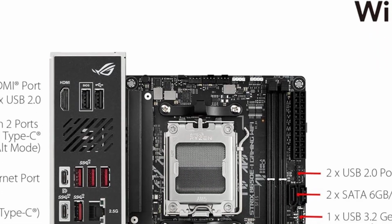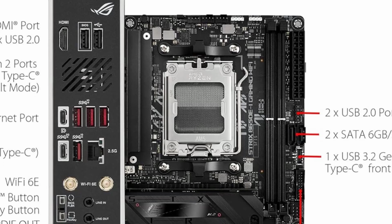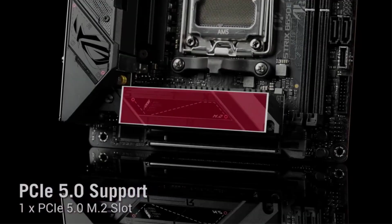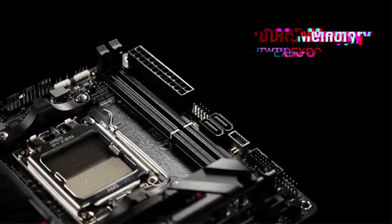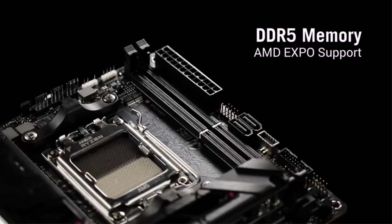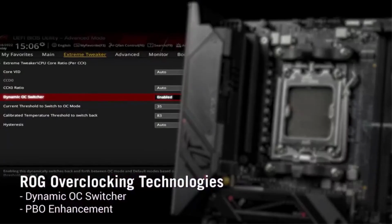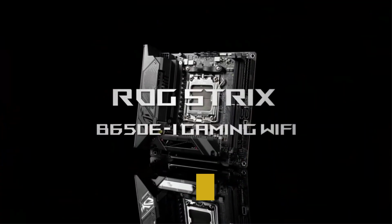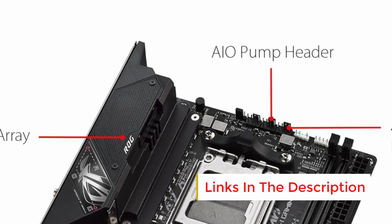It also has a 10 plus 2 stage VRM, and while that is pretty low, ITX machines tend to run lower wattage CPUs anyway, especially since this board only has an 8-pin plug for CPU power. Support for DDR5-6400 will at least help the CPU perform the best it can. And yes, you can install a Ryzen 9 chip on this thing.